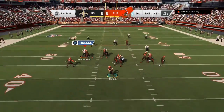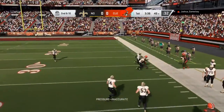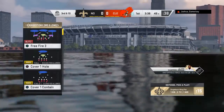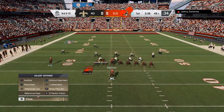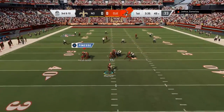And now Mayfield on the bootleg. Rolling to his right. And this one taken in on the right sideline, but not in the field of play. They say it's incomplete. The throw led him a little too far. It brings up 3rd down. So back-to-back incompletions, and that has him staring at a 3rd and 10.